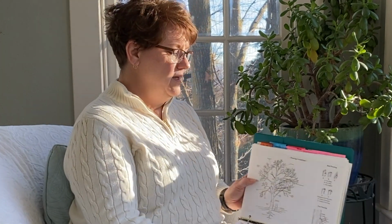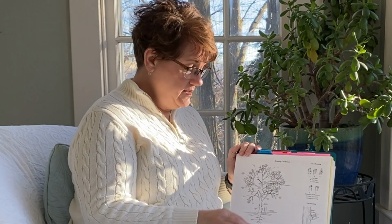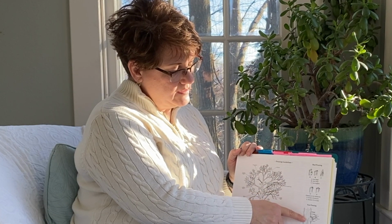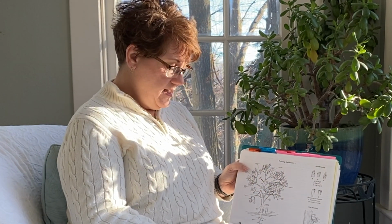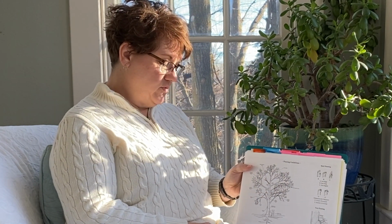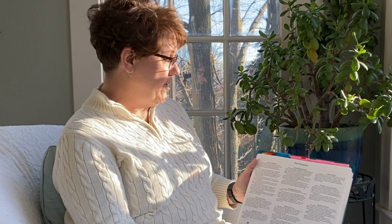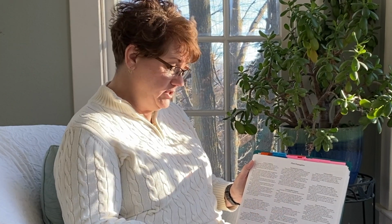Then here's a section on pruning. It has a diagram that gives you pruning guidelines, how to make good cuts, where to make your cuts. And then it has a pruning, trim, and tidy schedule. All right, now here's a section on plant propagation. Lots of information here that you can read if you're not sure about how to do plant propagation. And then more charts. Yay, I love charts. And that's it.